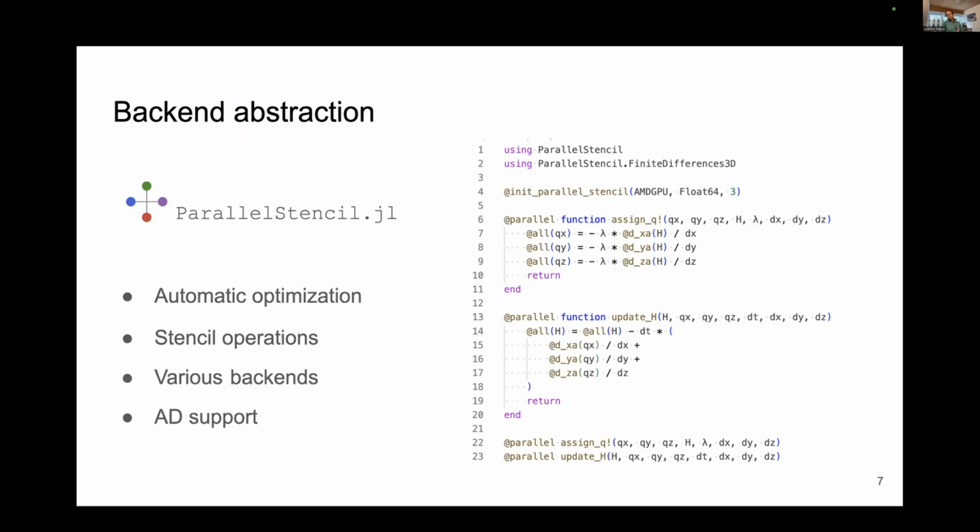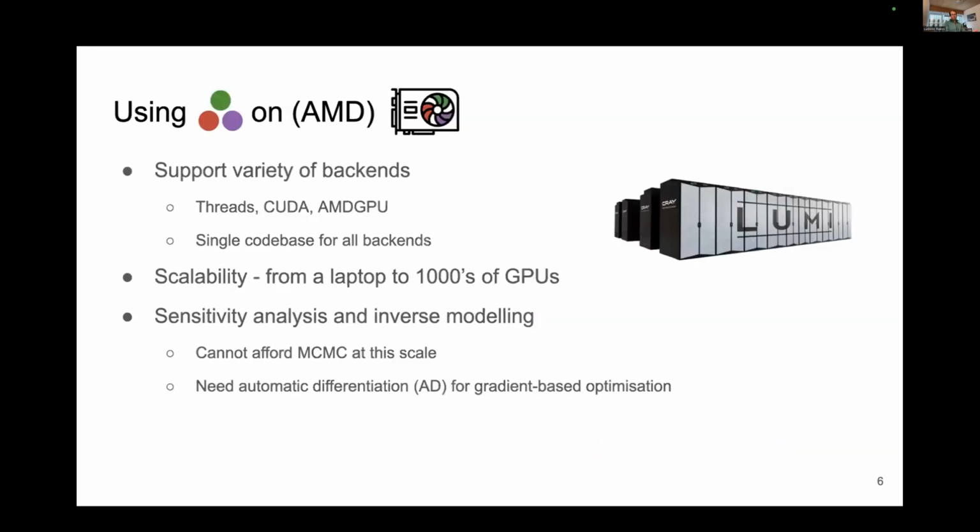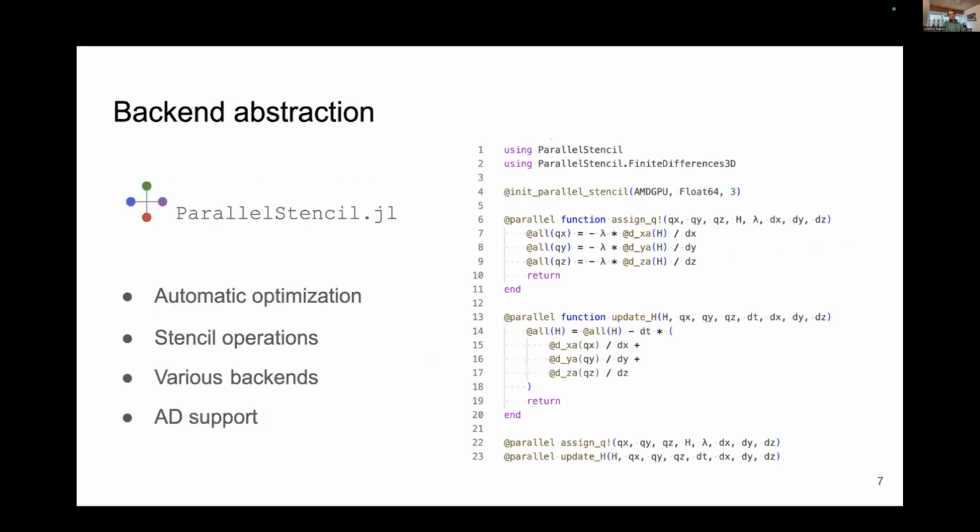So the reason why we do it in Julia, and why it's actually cool, is that Julia, in a nutshell, encapsulates most of the things on that slide, including Lumi, since it's just running wget or curl to download the latest x86 binaries, so it runs out of the box there. What's really nice in Julia is this backend abstraction, and I guess quite some effort was done recently.